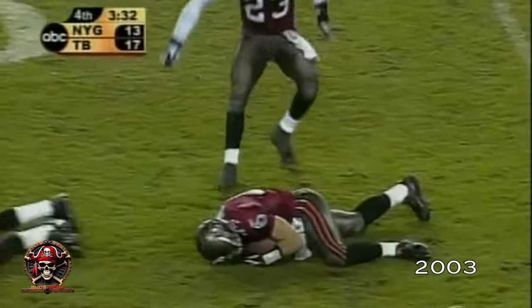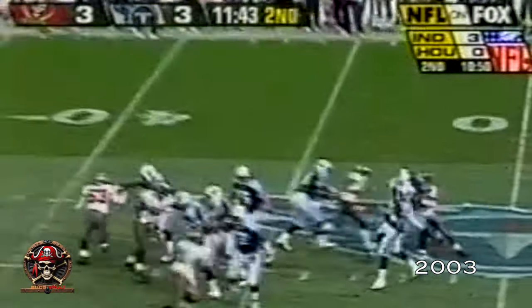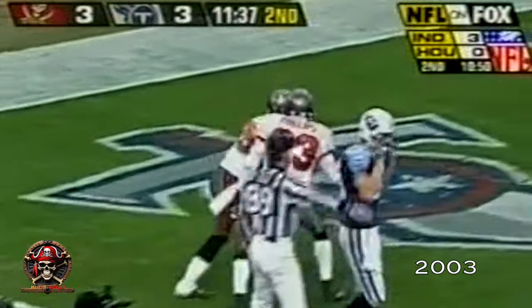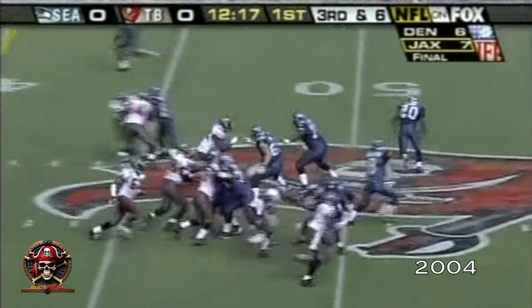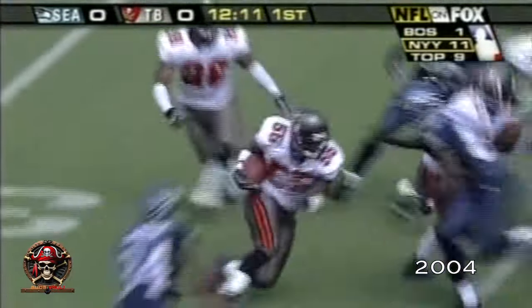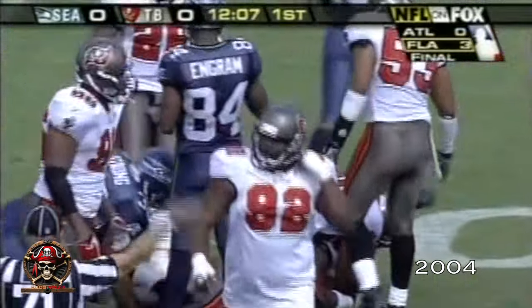Then he fumbles but gets it back. 34. High snap out of the shotgun. O'Donnell airing it out, looking for Bennett, who goes up and has it ripped away by Dwight Smith. Here's the blitz. Hasselbeck, that one almost picked off, and it is intercepted. Derek Brooks, the all-pro linebacker for the Buccaneers.